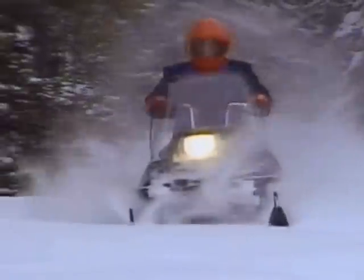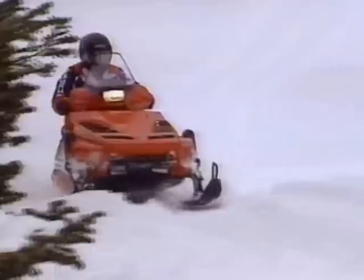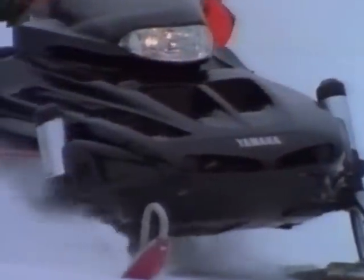From the brutal power and awesome performance of the incredible VMAX 4, to the fun and excitement of the Bravo, Yamaha sleds define the sport of snowmobiling for 1992 and beyond. Yamaha, always the snowmobile at the front of the pack.